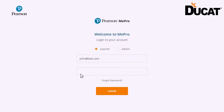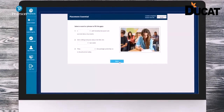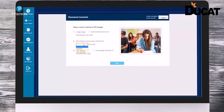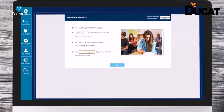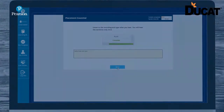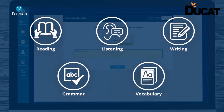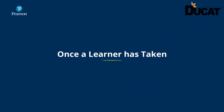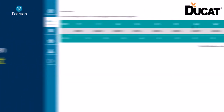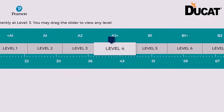First-time learners get to take a Pearson placement test, which is a 35-minute test that will help them diagnose their current English proficiency level. The placement test is adaptive in nature, and learners will be evaluated across reading, listening, writing, grammar and vocabulary. Once a learner has taken the placement test, they will be placed at one of the 10 levels.